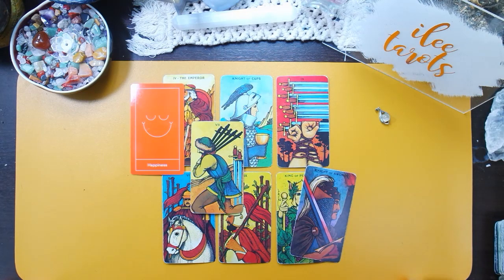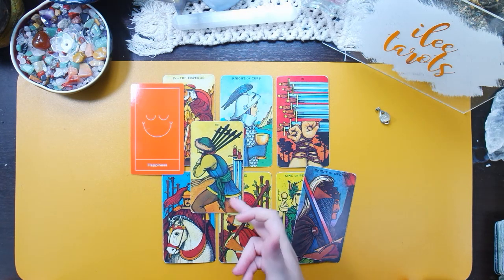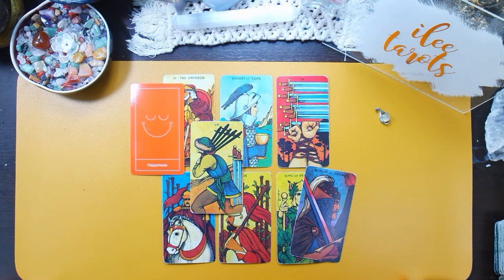Happiness. Okay, so what's the problem? So why are you worried? Tell me about the Knight of Cups. Maybe it's because you don't get feedback from this person. Maybe you don't even know how they feel. You don't even know, how do you feel about my work? How do you feel about me? Am I a good worker? Am I a good lover? Am I a good person? Do you think I'm doing okay? Okay, tell me more about how the Knight of Cups feels about the Emperor.